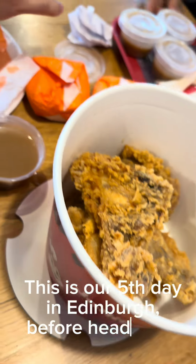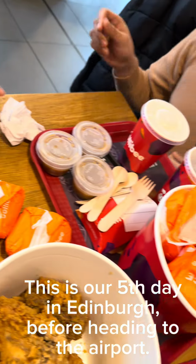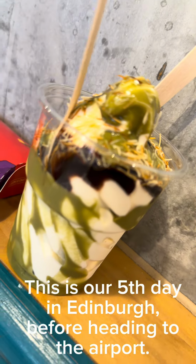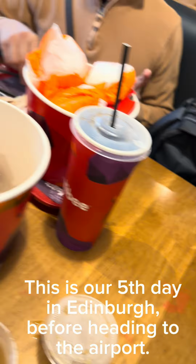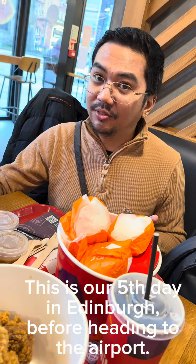Siyempre, hindi pwedeng walang Jollibee. Edinburgh! Yes, tastes different from last time. Meron silang ano oh, Dubai Pistachio Emerald. Of course. Ito. Scottish chicken joy tastes different.